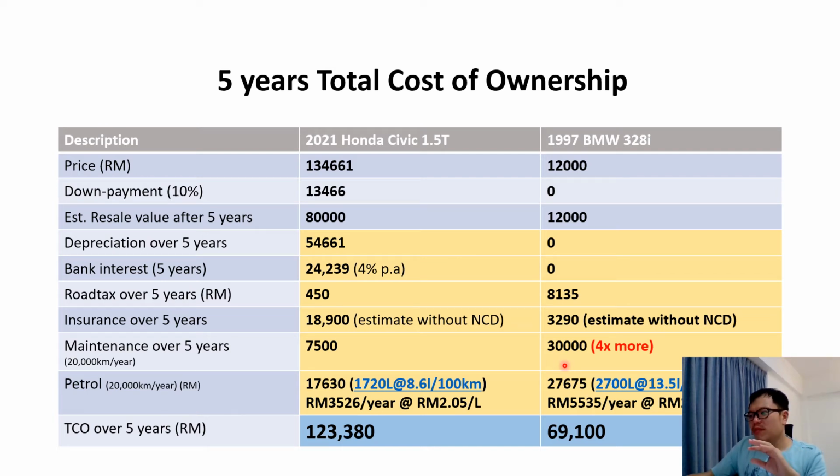So with 4 times more maintenance than the Honda Civic, it is costly, right? Yeah, it's obviously costly, and I've buffered it up by a lot more. I doubt that you will spend 30,000 ringgit over 5 years. I would expect it to be a lot lower, but I'm just buffering it up.